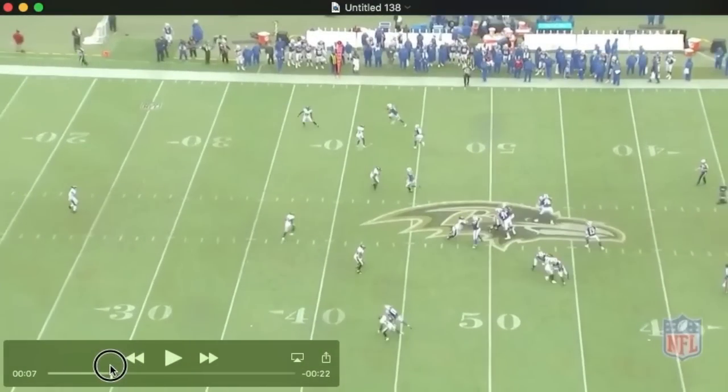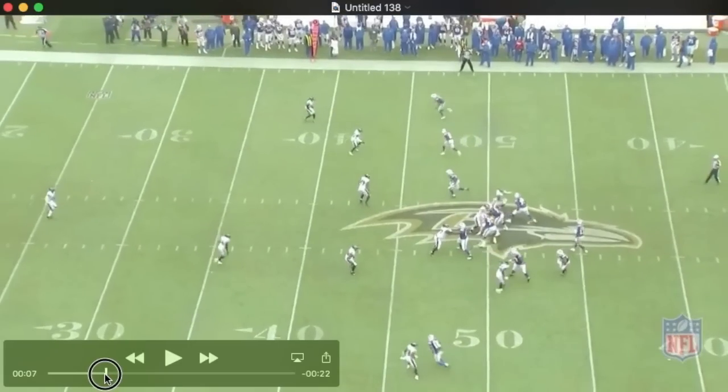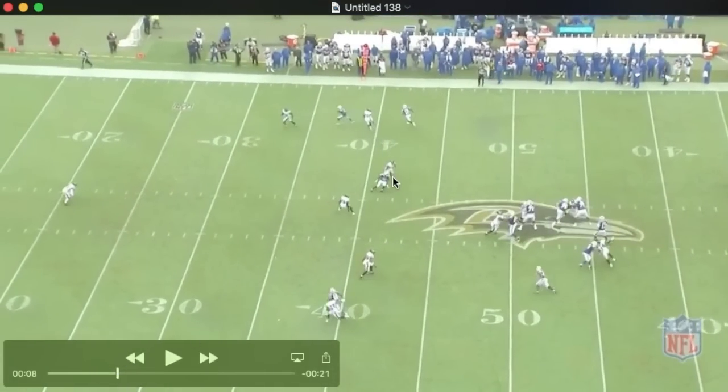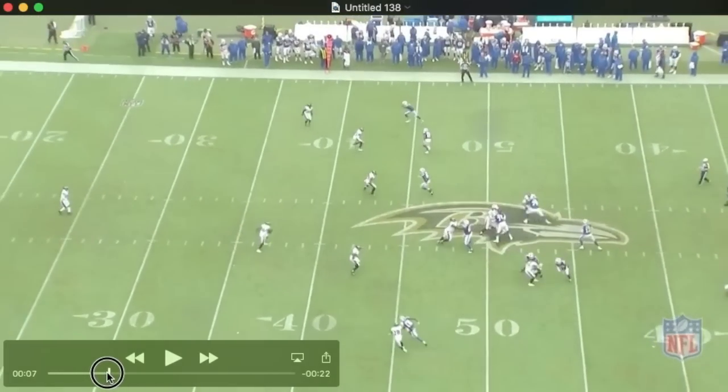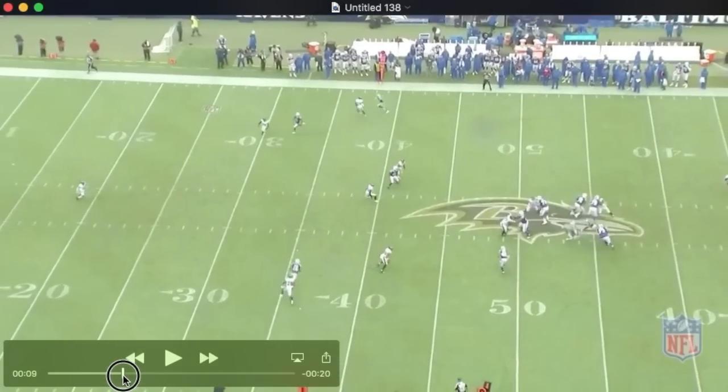So in terms of the safety, this is Chuck, or that's Tony Jefferson, excuse me. Chuck's the weak side safety here. Comes down to get on top of this number 3. You see Chris Board go ahead immediately and get outside. And they bracket him. And then just man coverage here. Tavon's on this guy's hip. Good coverage on that side.